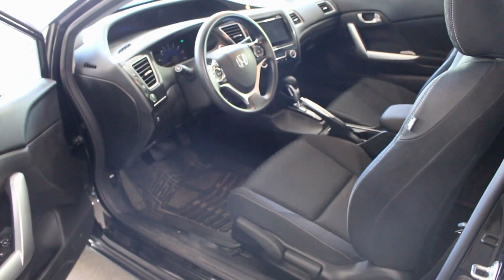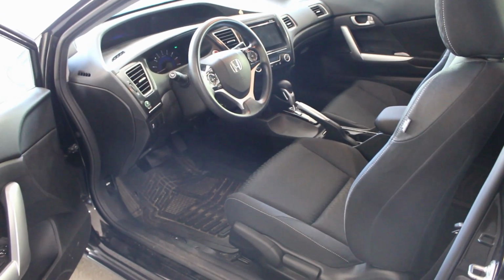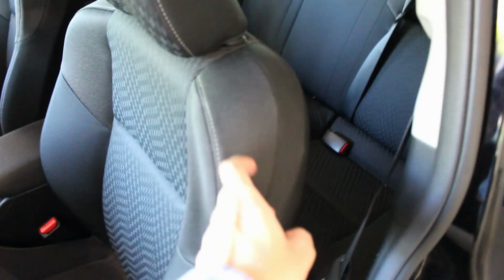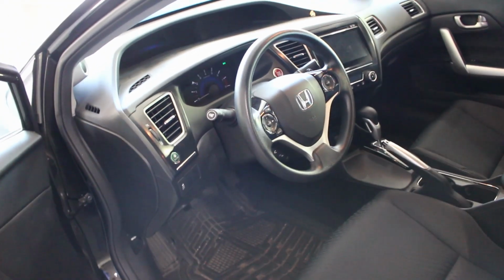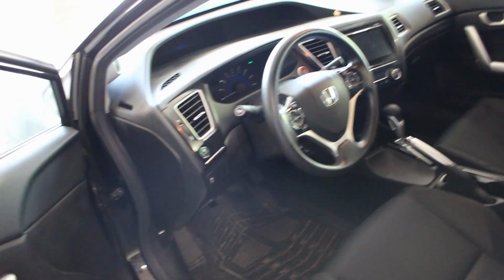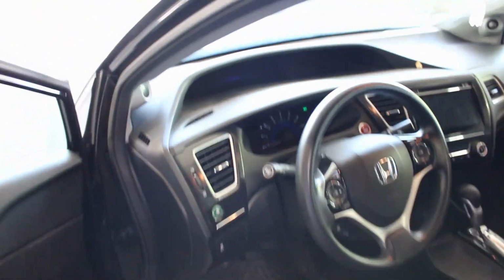You get a little bit of this cloth lining. There are a lot of different trim levels. This one in particular is the EX, which means that it comes with cloth seats. And everything else is pretty standard, I think, between all the other cars. The only one that you get leather in is the EXL, which I think was about $4,000 or $5,000 more than this one, and I wasn't looking to spend that much on a car.